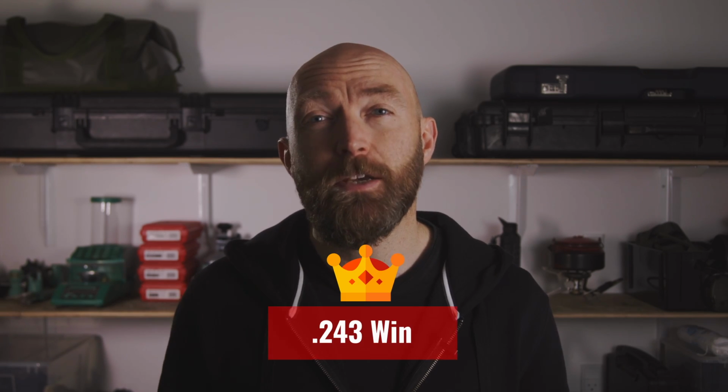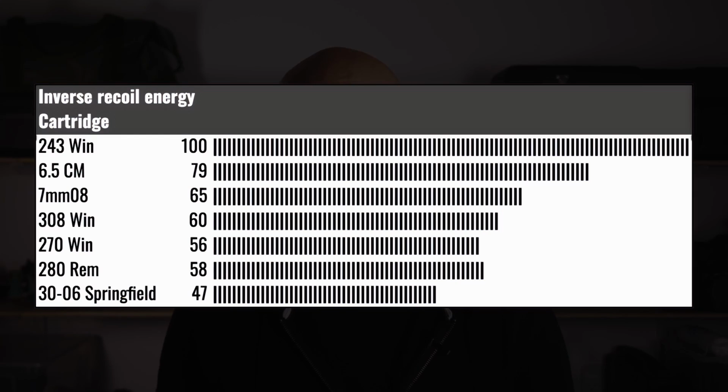The 243 is a clear winner here, no surprise really. I ran these numbers based on the rifle and the scope combination weighing 8 pounds. Based on my experience with a 120 grain bullet, a cartridge like the 6.5 Creedmoor doesn't have a lot of felt recoil. So even if it's number 2, it's a good candidate for a low recoiling cartridge.